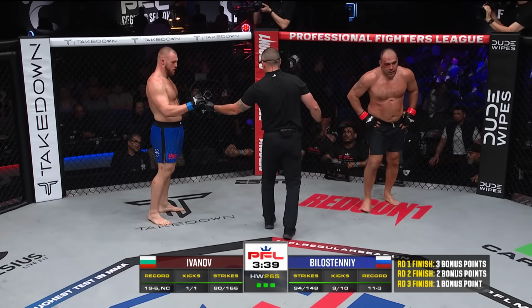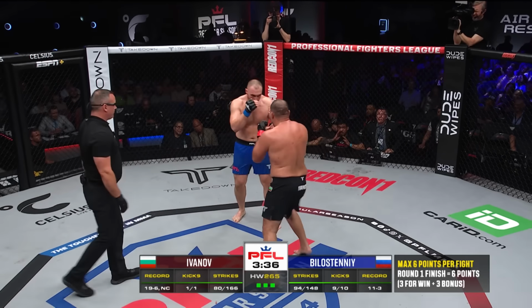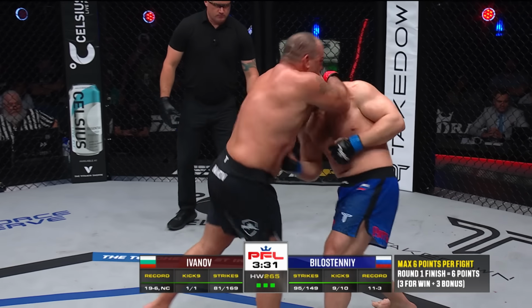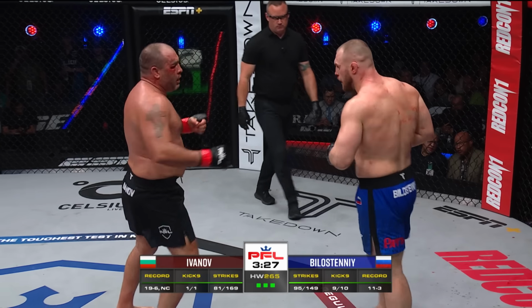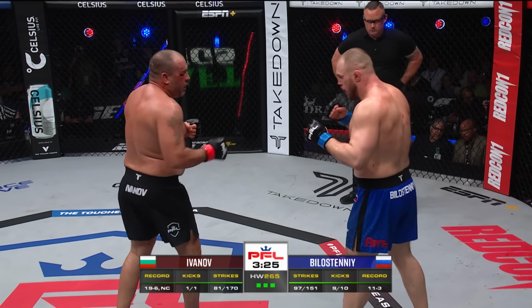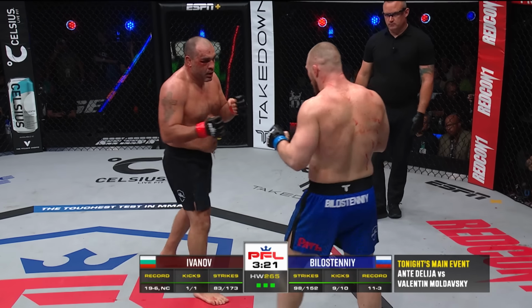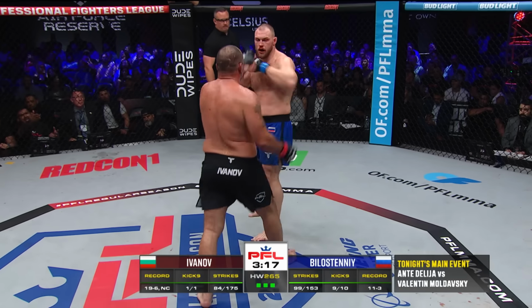Put it in. Let's go. The mouthpiece came out. Belostini looked at it and nodded like, yep, that's mine. Fatigue showing on both of these fighters, but they're still flashing right here in the center of the cage. Blagoy Ivanov is like a Terminator. He just keeps coming. Like a zombie, he does not care.